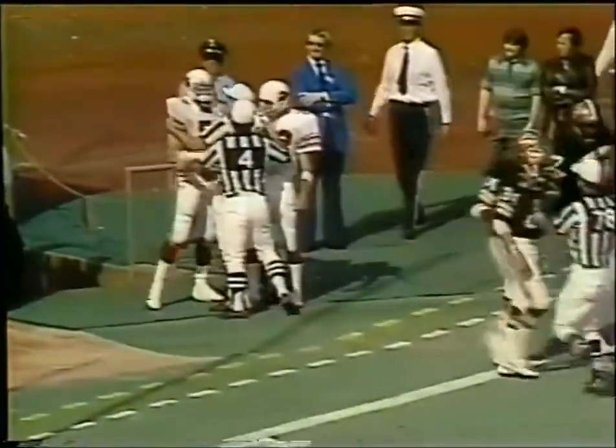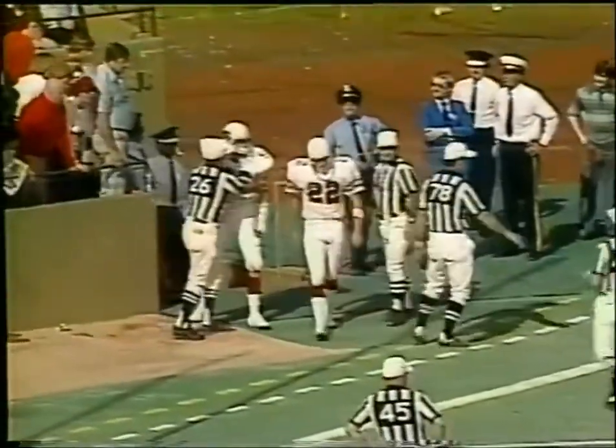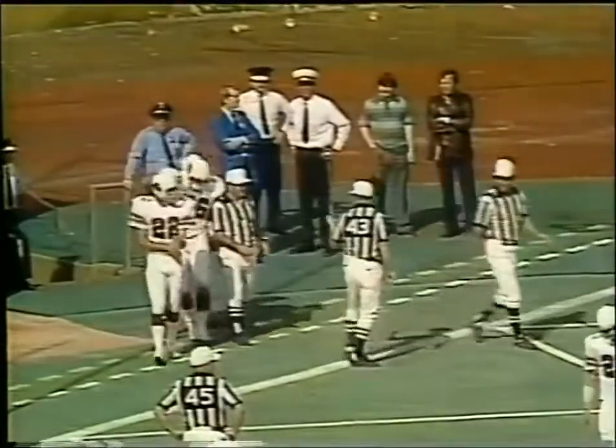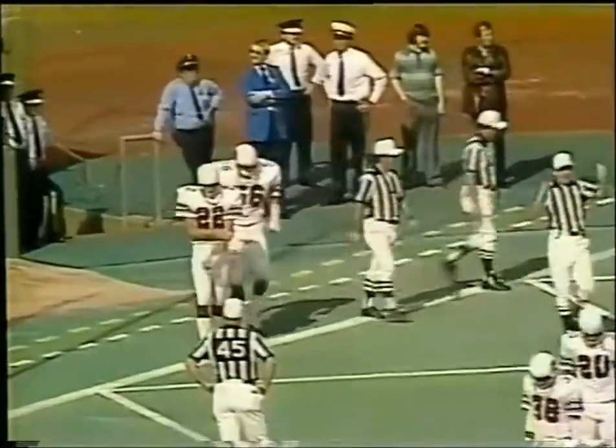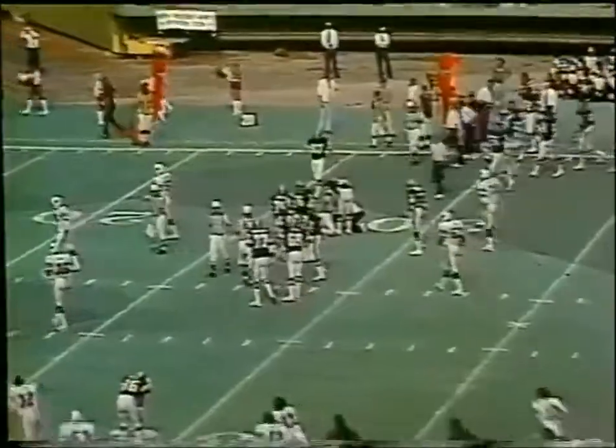We have quite a confrontation going on back there. That was after the play was over. Tim Carney is involved in it. But you talk about a determined run, 54 yards by Henry Childs. That's the end of the first half.